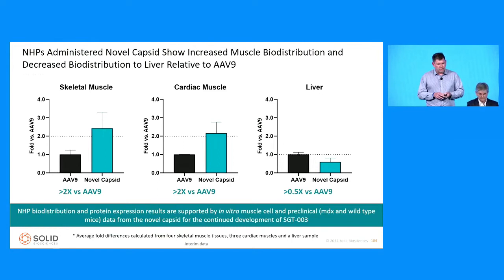This is data from a non-human primate study that we just completed, and versus AAV9, which is what we're using now, we get about a twofold improved uptake in the skeletal muscle, cardiac muscle, and also importantly, we're actually reducing uptake into the liver by about half. So it gives us a better opportunity to provide what we think is a good microdystrophin construct into the boys. And so hopefully that will be in the clinic as well next year.